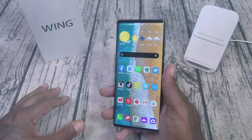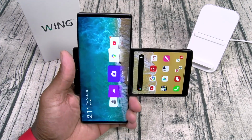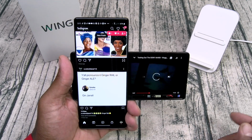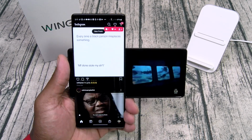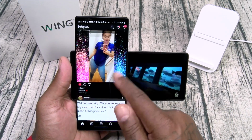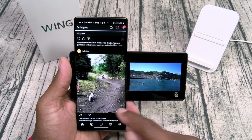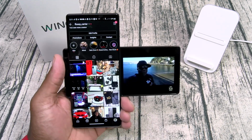All right, now check this out. You can also use the phone in this angle. Flip it open. Then flip it this way. Now watch this. Let's take it over to Instagram. I could be on Instagram and YouTube at the same time. This is pretty sick too. Check this out. All right, so let's go ahead and like that. Watching a video at the same time. Little memes, like that too. Animal videos, I love it. Let's go to my profile. This is dope.